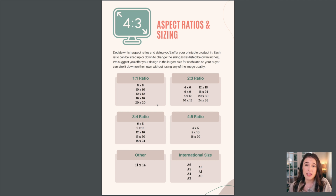If you were to provide them with the smaller size and then they needed to size it up and they wanted to increase the size, they can lose the image quality by increasing the size. But you're never going to lose image quality by decreasing. So that's why I suggest you start with the largest sizes for each aspect ratio and include those files for your buyer to purchase.